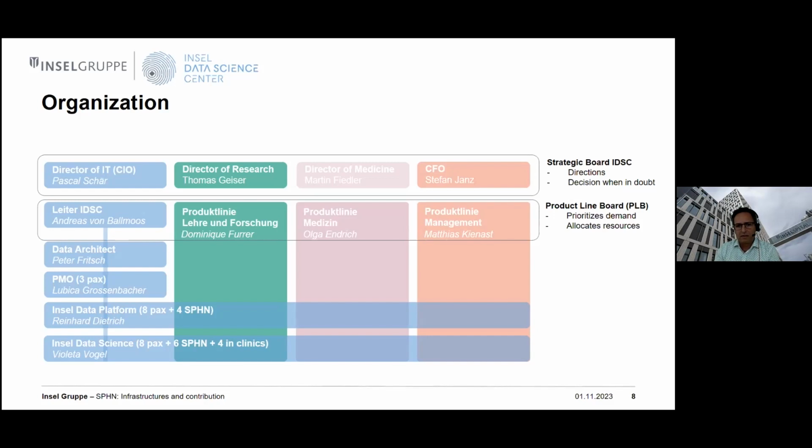Because we are a central unit, we have bundled our main customer groups into those 3 product lines for teaching and research, medicine, and management. And this is the reason why we are here in 2 persons today, not just 1, because SPHN is, of course, an initiative within the product line teaching and research, and that is headed by Dominique.